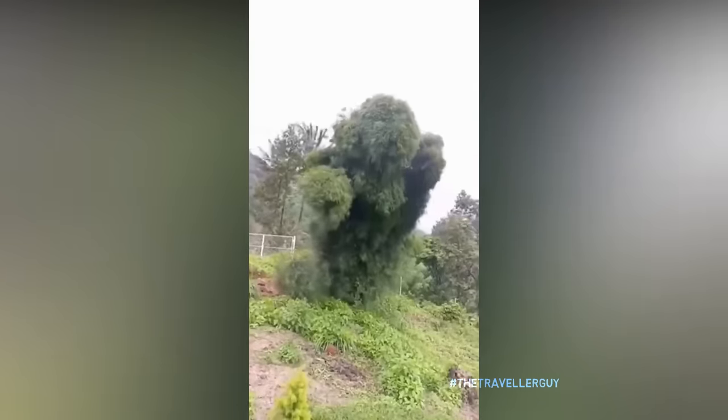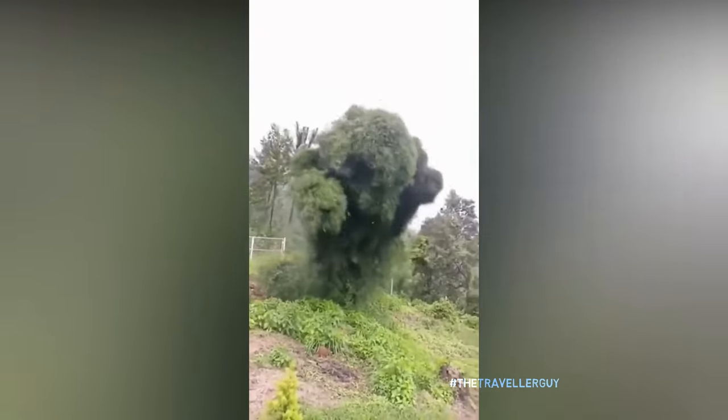This tree looks like a human dancing in a tree costume. Any thoughts?